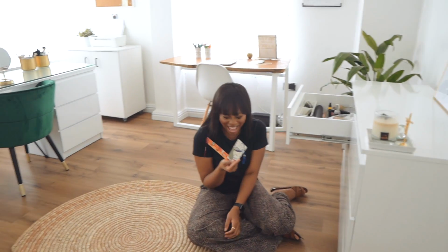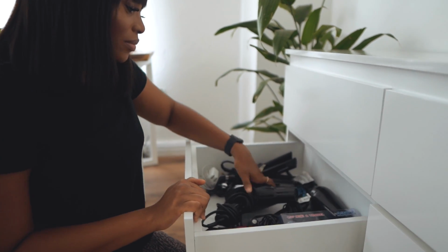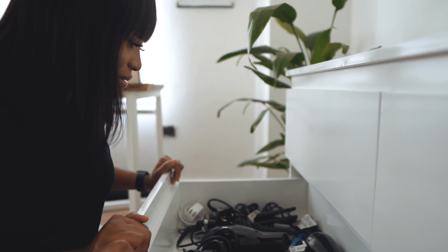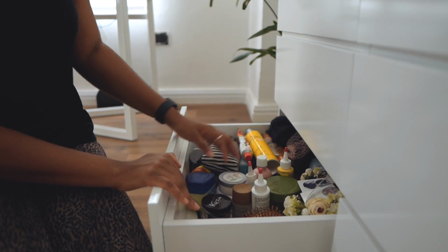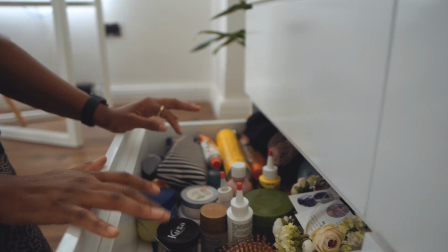Bookmarks. So the second drawer, I have all my dryers, flat irons, curling wands and stuff. I have them in here. And then this last drawer, I have mostly hair care stuff. So my brushes, clips, hair wax, all of that, I have them in here.